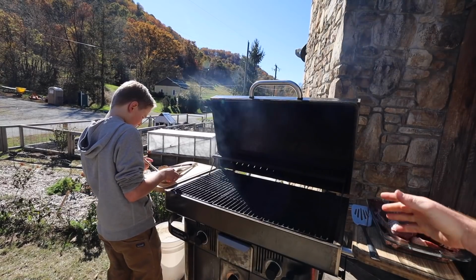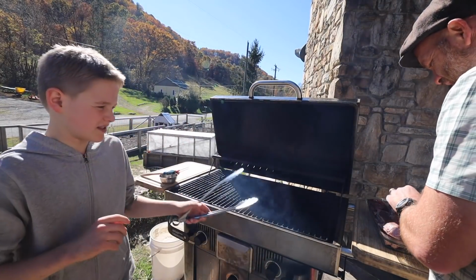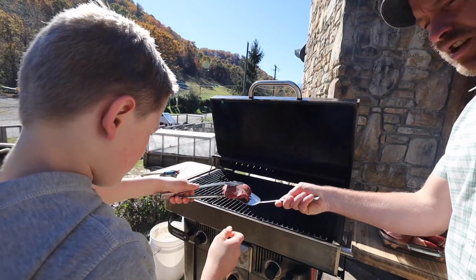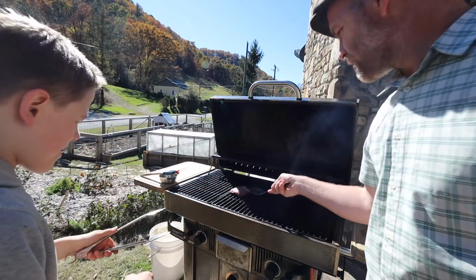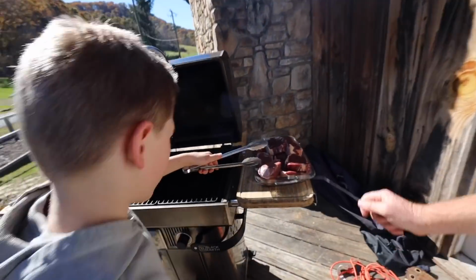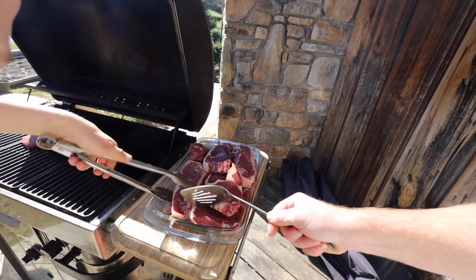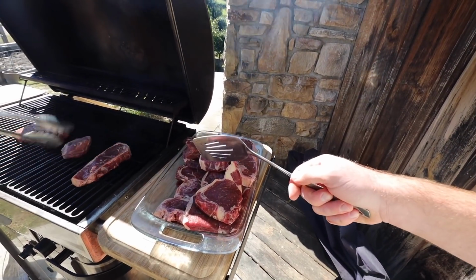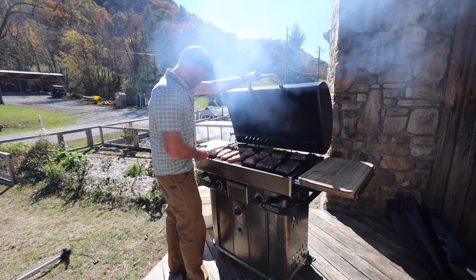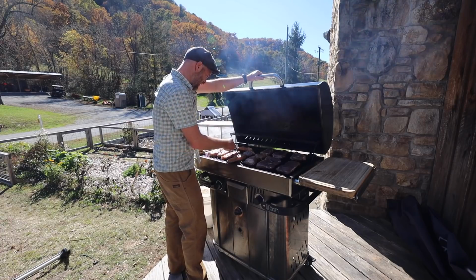We've preheated the grill. Jonah's putting some olive oil on it so it doesn't stick. Oh yeah, do that. Pinchers. We got some sirloin. Just put it on there. Okay. We've got some New York strip steak. Sirloin. Yes, there's a sirloin. There's a New York strip. Let's flip it every minute or so so it cooks evenly.